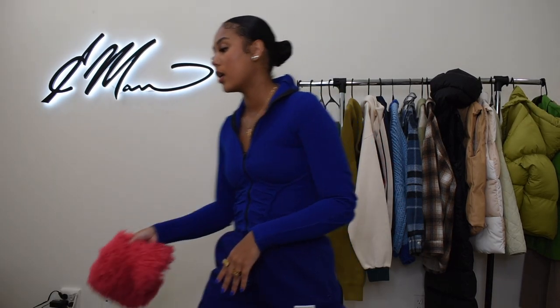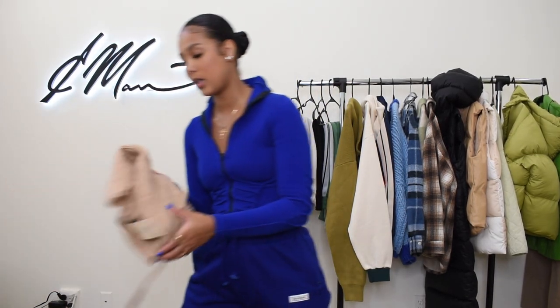This, again, it's lined with the same fleece, so it is super warm. But again, this is just the cutest thing ever. I love this vibrant pink. It is just everything.